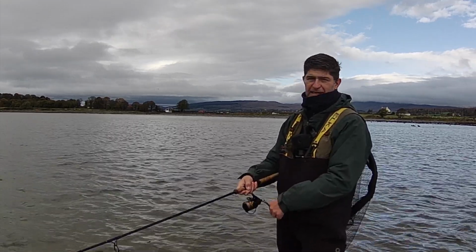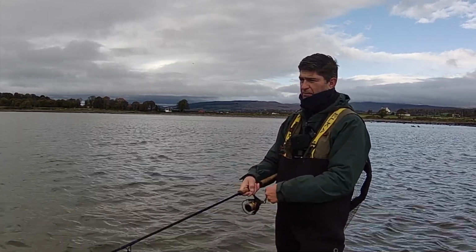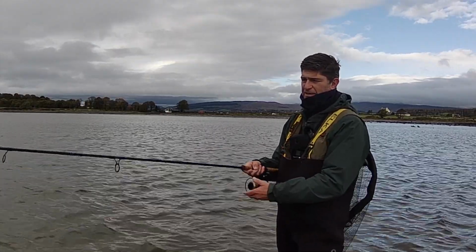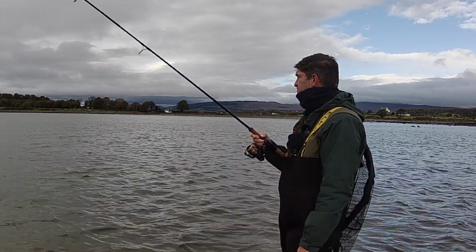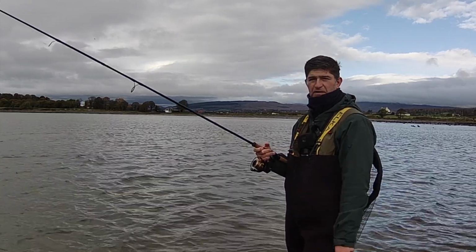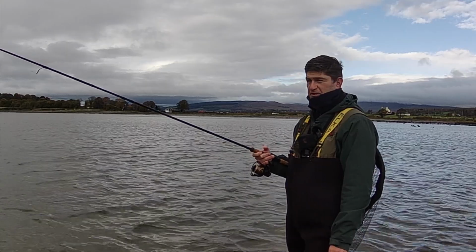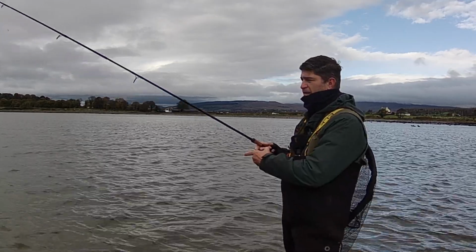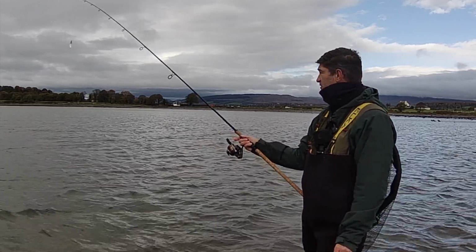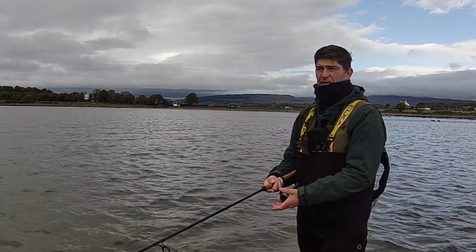Now there's only a few days left of the sea trout fishing in Scotland, which ends in the end of October, and as winter fast approaches, for me that just signifies some exciting fishing to come, whether it's on the river, still water, or the occasional trip sea fishing. But today, this could be my last sea trout session of the season, so the weather was quite favourable today, so I thought I'd give it a bash.